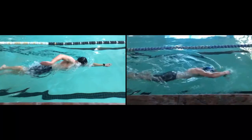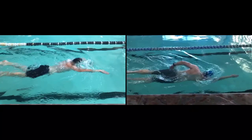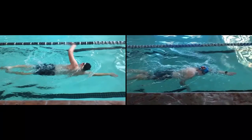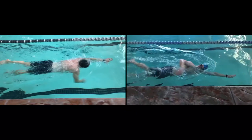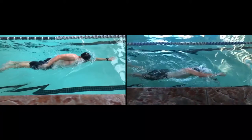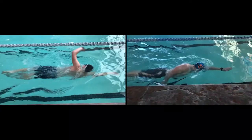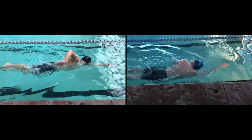Also notice too, if you watch his feet, they do a lot bigger things on the right hand side than they do on the left. We've really quieted his feet down as his balance has gotten better, as his catch has gotten better, and his breathing positions. His feet have calmed way, way, way down. So this is all in all, oh my gosh, just so much better. This is the change that 10 months of dedicated technique work can do.